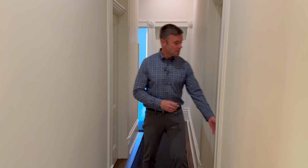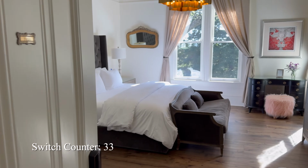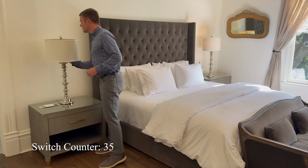Next we have the pecan room. This one has the hanging light, we call that the lotus light, with some recessed lighting as well. Bedside lamps.